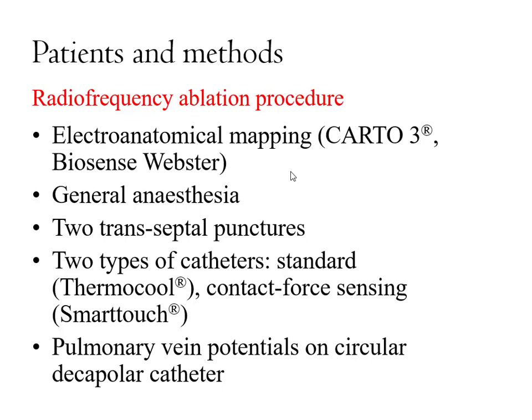In the cases which we did with radiofrequency ablation, we used the CARTO 3 system, general anesthesia, and 2 transseptal punctures. In some cases we used the ThermoCool, and in other cases we used the contact force sensing SmartTouch catheter.